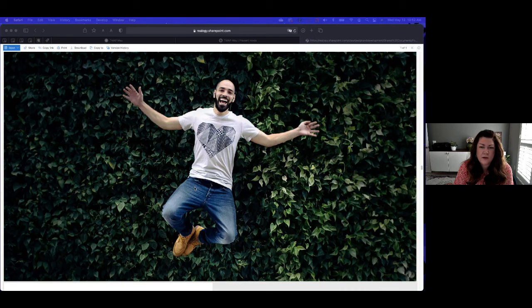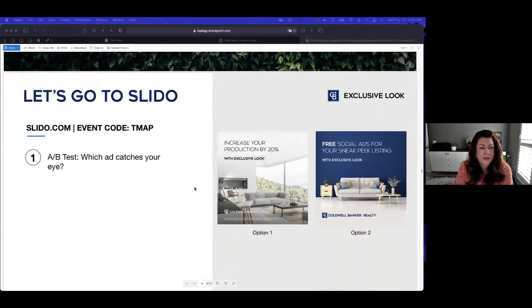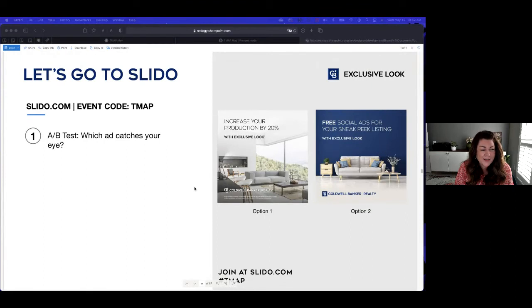And I think we have a Slido. We wanted to see if you guys would participate in our A/B test and see between the two ads, which catches your eye more, option 1 or option 2.